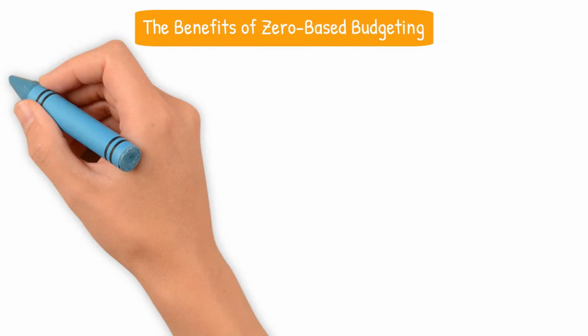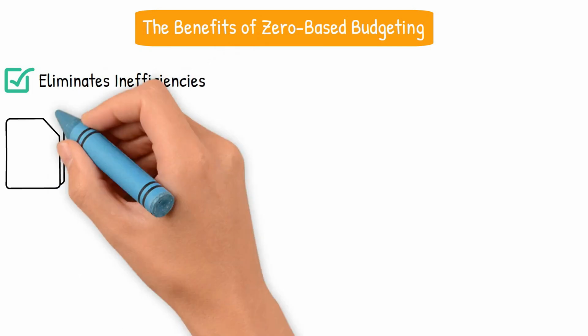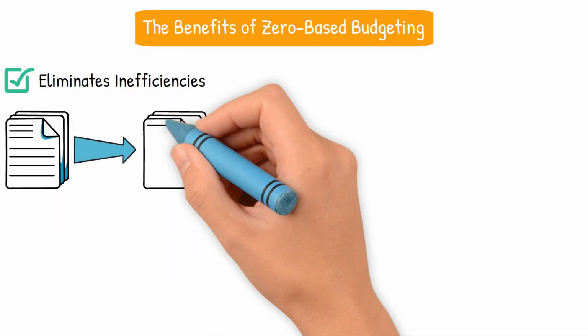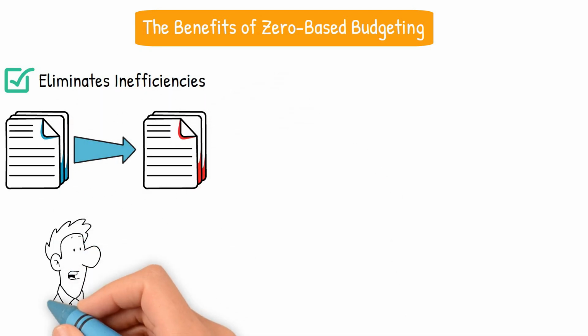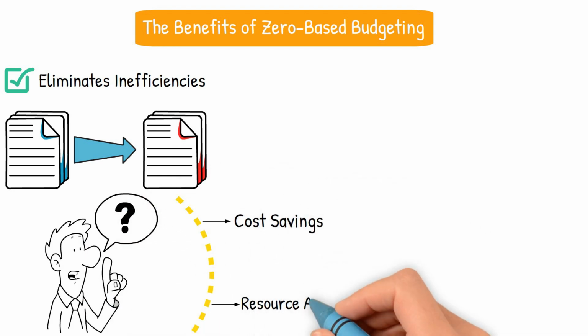The benefits of zero-based budgeting. One of the biggest advantages of zero-based budgeting is that it eliminates inefficiencies. Since you're not carrying forward last year's numbers, you're forced to question every expense. This can lead to significant cost savings and better resource allocation.